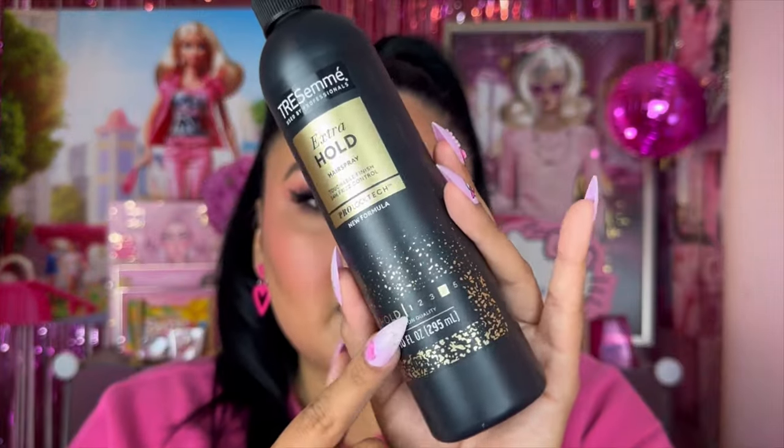So next we have some hair stuff. We have the Tresemmé Extra Hold Hairspray. This is actually what I use and I love. I ended up buying a mini size for the cruise that I went on a couple years ago. I have a vlog here on YouTube, so if you want to watch, it's going to be down below. But I took this along with me. The number that it holds is number 4. So it's pretty intense, but not too intense. So love this, and I got the big size from Target.